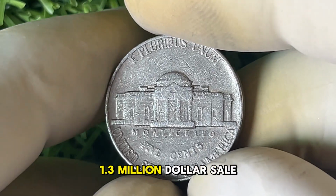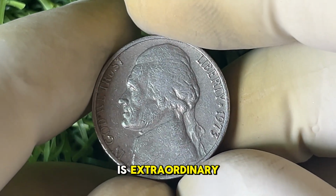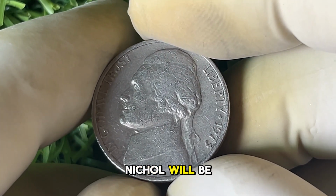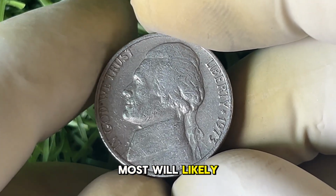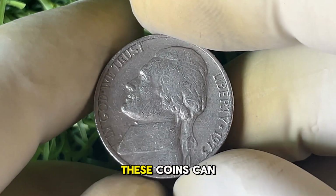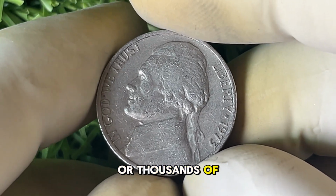Now, while this $1.3 million sale is extraordinary, it's important to note that not every 1973 no-mint mark nickel will be worth that much. Most will likely fetch a more modest sum, but still, even in good condition, these coins can be worth hundreds or thousands of dollars.